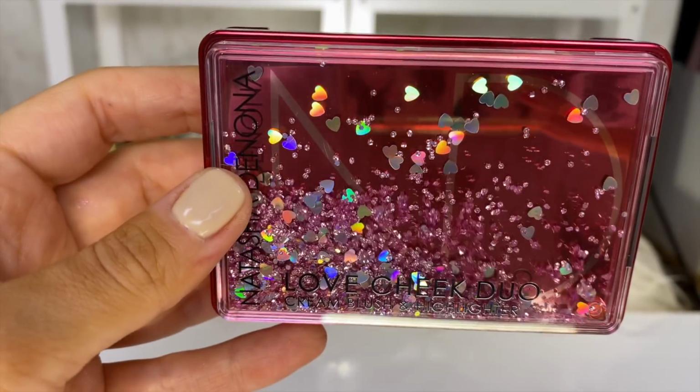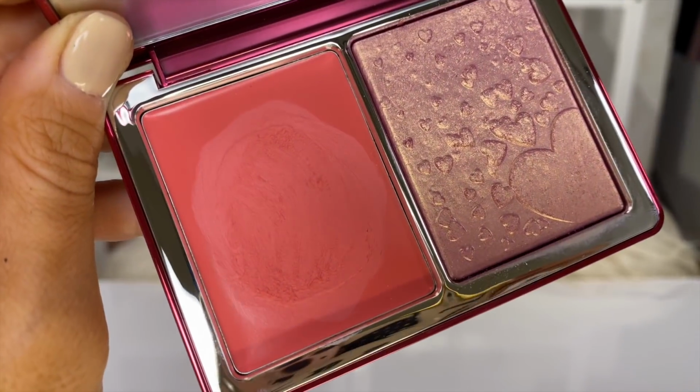I think you already know. You already know. NATASHA DENONA Love Cheek Duo is the blush for me this month. This one is just gorgeous. It is a cream formula that actually sets to a powder-like finish. It's just the most stunning color that looks good on everyone, and I've been reaching for it non-stop. Matter of fact, I mentioned in one of my previous videos, I left this product in the sun and I was so mad at myself because it had melted, but then I was able to just close it up, put it away, and it somehow magically came back together.